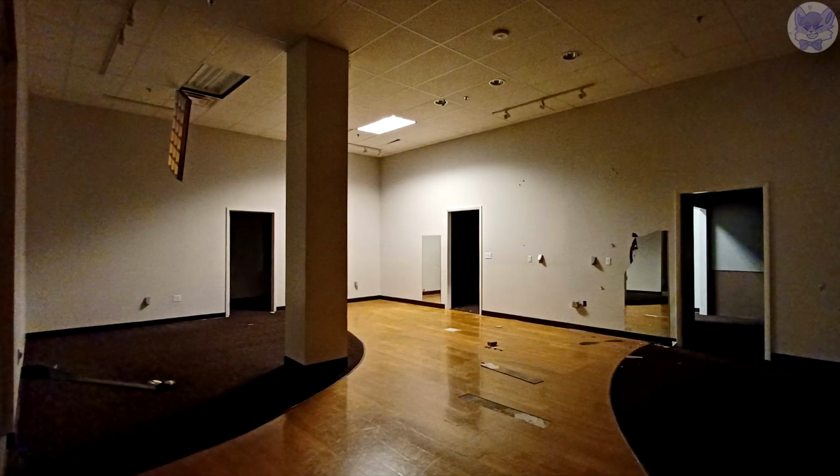This one's pretty telling of how well kept they would keep these back areas. This was in the back left corner. You kind of had to go through a little corridor and then walk down a hall, and then there would be this room or this area. And as you can see, it's a little bit of a mess.